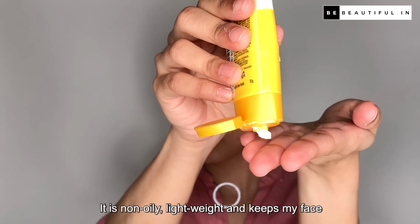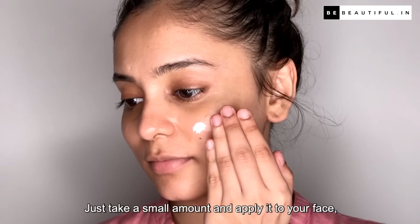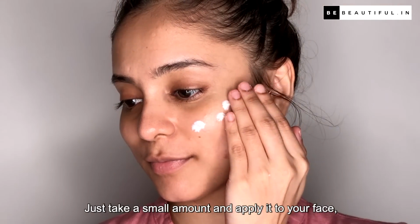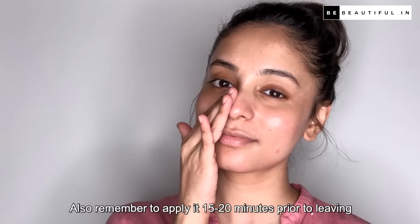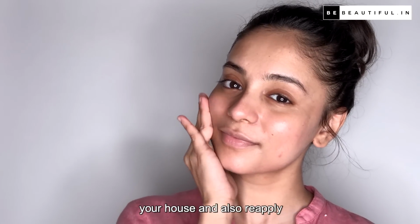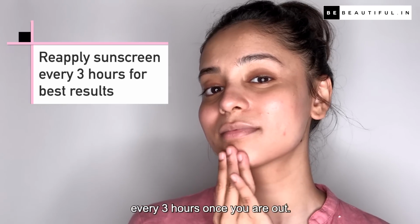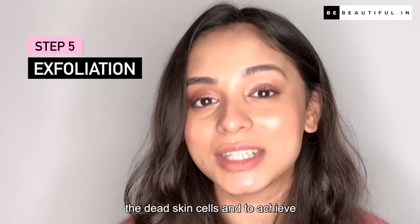It is non-oily, lightweight, and keeps my face looking matte all day. Just take a small amount and apply it to your face, neck, and even hands. Also remember to apply it 15 to 20 minutes prior to leaving your house, and also reapply every 3 hours once you're out.